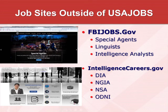Lastly, not all agencies use the USAJobs system. The FBI uses their own website, FBIJobs.gov. Some of the intelligence community uses their own sites as well, and there's also a catch-all called intelligencecareers.gov, which does hiring for some of the intelligence community agencies. Similar situations as USAJobs, similar requirements, but different agencies, because some agencies want to be able to control their own information.